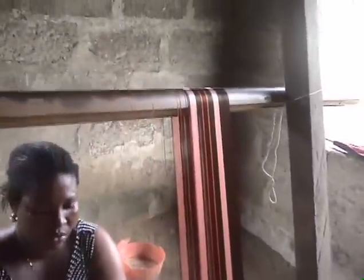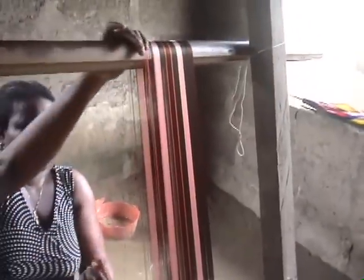Although in the past, Akwete women wove using cotton or silk, today they mostly use rayon, lurex, polyester, and other synthetic fibers, which they can purchase in large quantities and in a broad range of colors in the major cities of Onitsha and Aba.